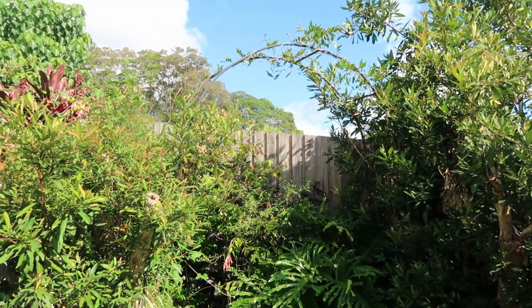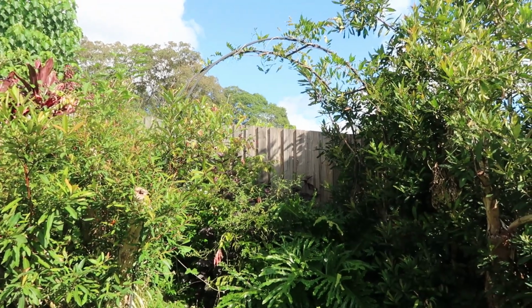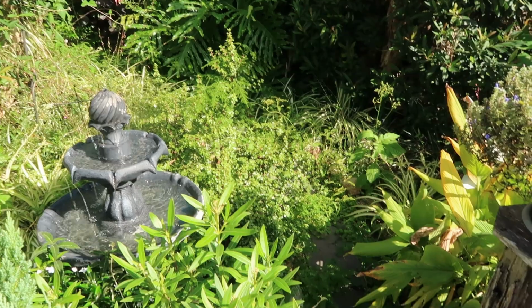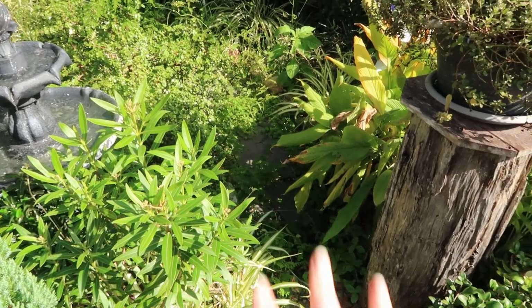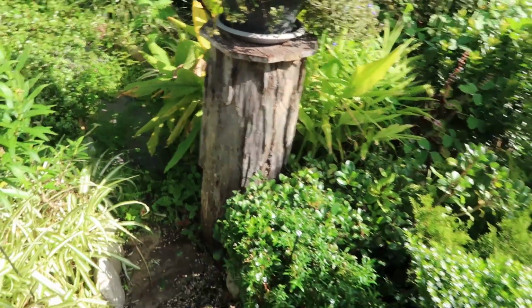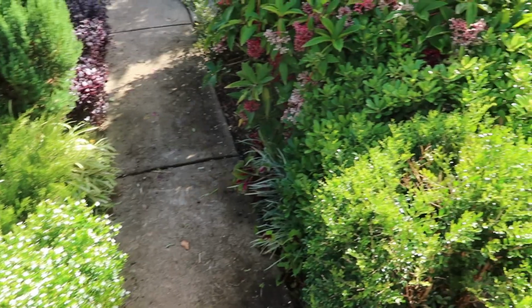Oh, I'm very, very hopeful that in the next year or so we might actually start to get some blooms on the wisteria. I won't go up the pathway today. I don't want this video to be an hour-long video.